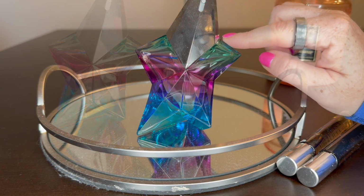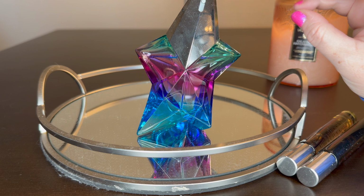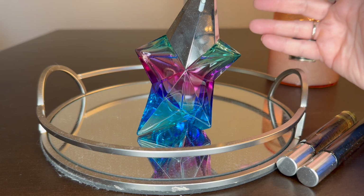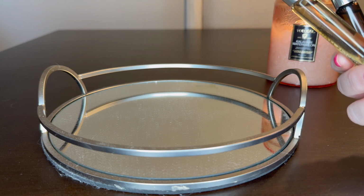It's beautiful. Then we have the Angel Ice Star by Mugler, and this is a gorgeous one. It's just sweet and tangy and tart and beautiful, and I don't know how they do it. This iced star definitely smells cold, so I'm not sure how they do it, but I'll take it because I really enjoy it. So what's going to stay on my tray, or just off to the side, are these two roller balls.